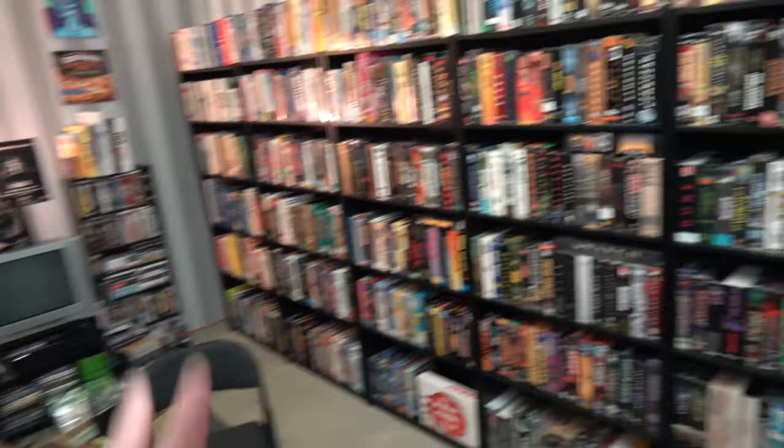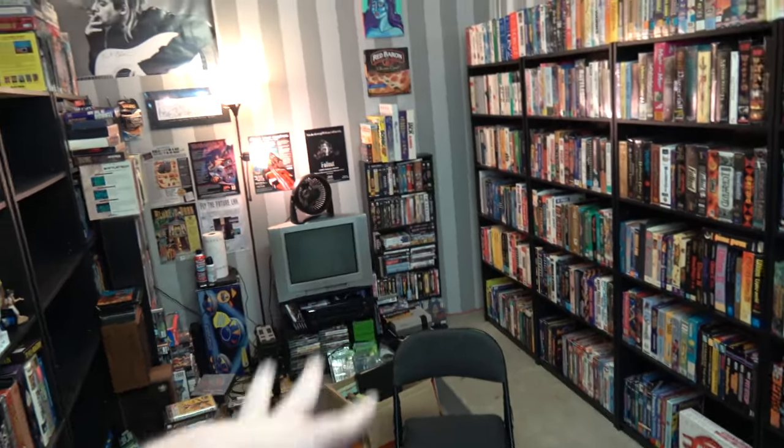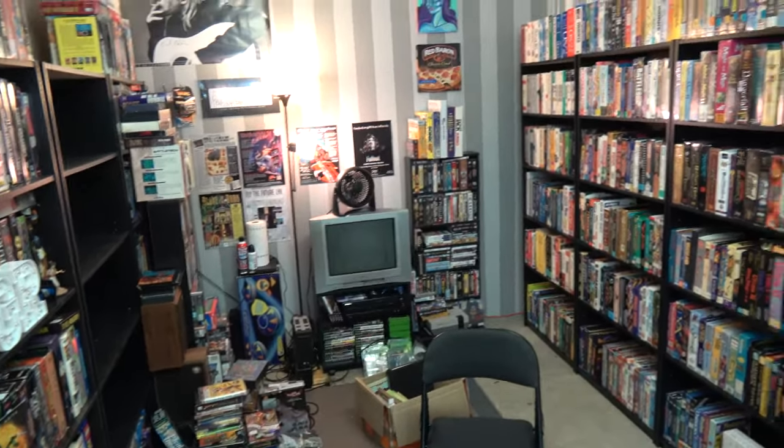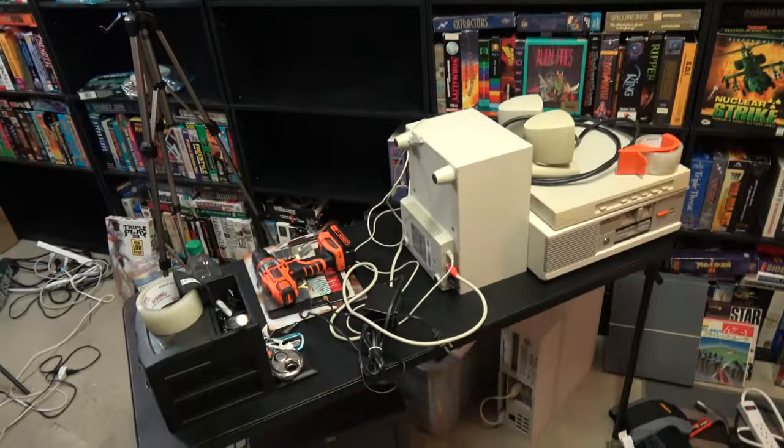And I'm gonna put two more shelves over there. I'm gonna move that TV and those little shelves out of the way. I'm redoing all that crap on the floor. It's all getting redone and organized. I've obviously got a lot more to do. Look at all this.